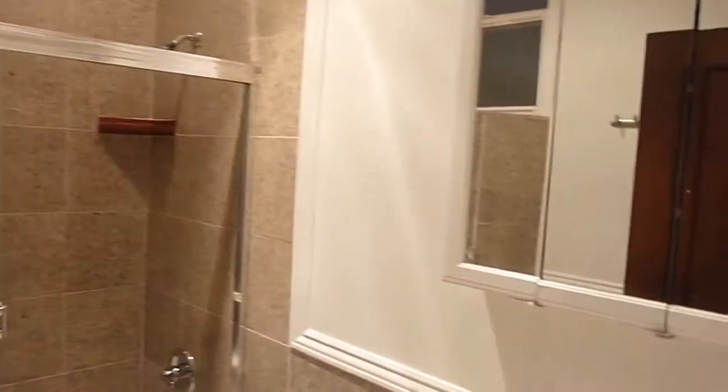Some of the original windows. Wainscoting, woodwork. Continuing with the baths, a little water closet there, and then the second full bath. So we have 2 full baths and then the 2 partial baths, including that sink.